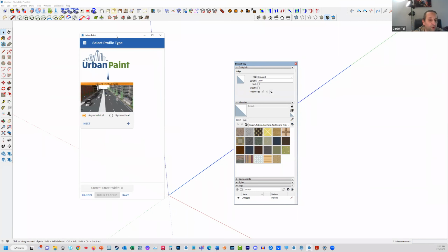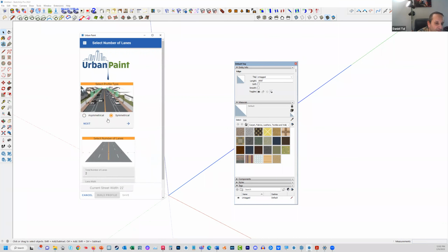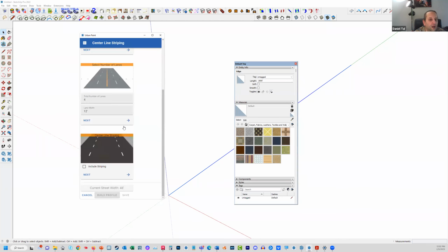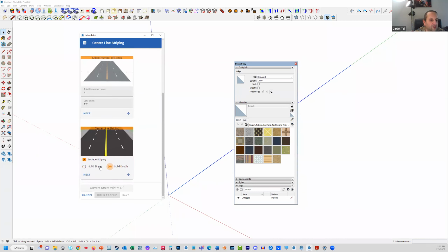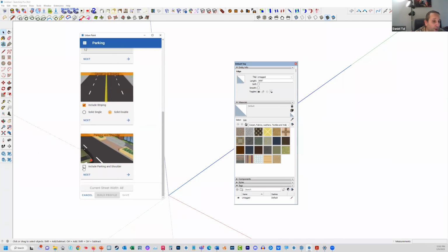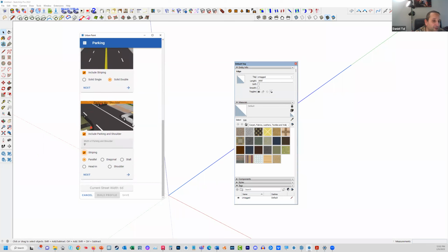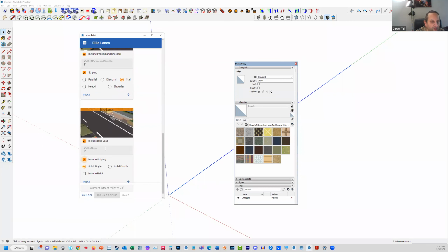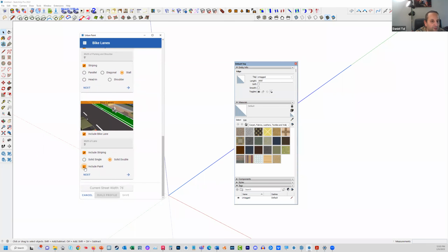So it lets you build a street profile. It could be asymmetrical or symmetrical. We'll do symmetrical for speed. Total number of lanes and their width. If you want striping, solid striping. If you want parking, striping, and it could be parallel, diagonal, stall, head in, or shoulder. We'll do stall. You can include bike lanes with striping, double if you want it, and paint.